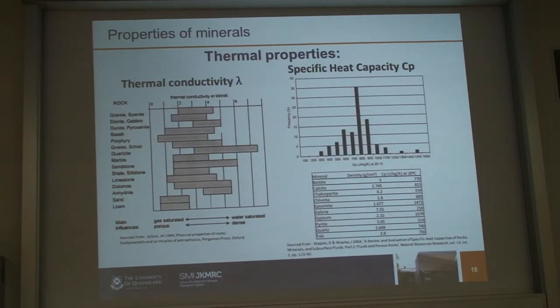Now, to achieve that, we have to know our minerals. We have to know the properties of minerals. And we have to actually know the thermal properties and the electric properties of our minerals. So we can see that different minerals have different thermal conductivity. For example, quartzite actually conducts heat very well. And we also see that there is a difference in specific heat capacity, which actually tells us how much energy we can store within that material. So if a mineral can store more energy, that means it takes a longer time to heat up, and therefore a difference between minerals in their heating rates can be achieved.